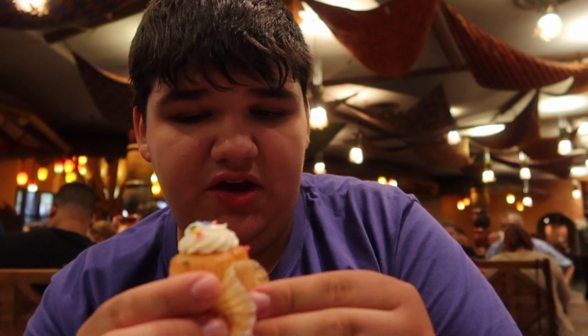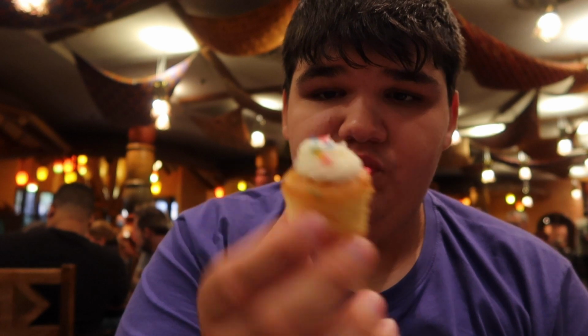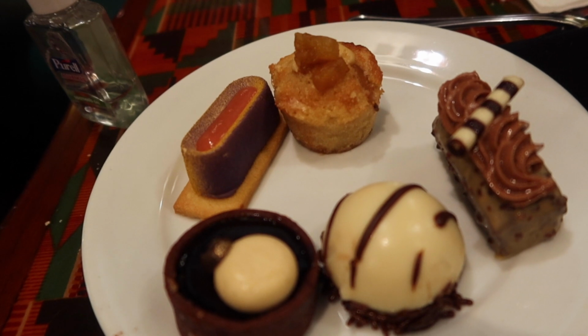They're just cookies. Next we have the mini cupcake, which is sure to please anyone too. Pretty simple. Let me get a bite of this. Yeah, pretty much your standard Disney cupcake. Nothing special. Now that we got that out of the way, here's all the desserts here.